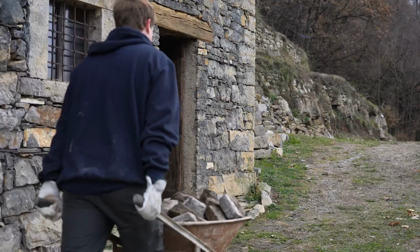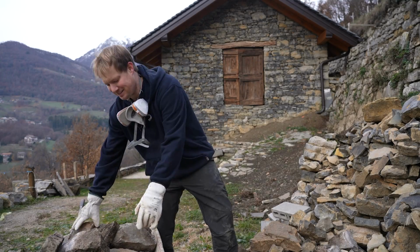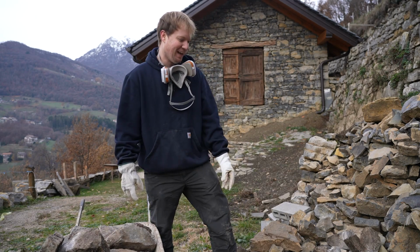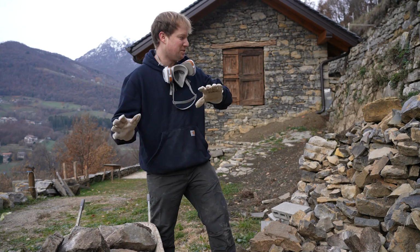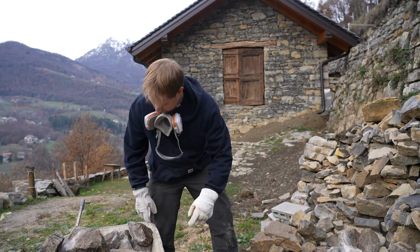So the fun part about all of this is I already have a plan for all of these stones. It's going to take quite a long time to get to the point where it's time to execute on that plan, but I'm going to be storing them close to the house where we will someday be using them in the future.